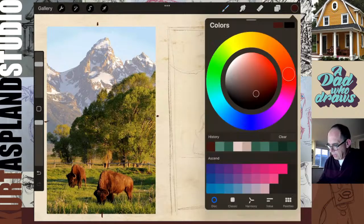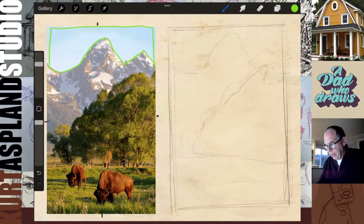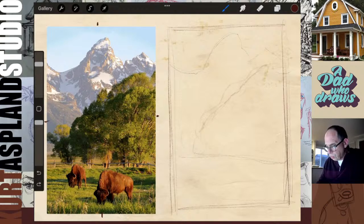What I mean by negative shape would be something like this. I could look at the negative shape, look at that, and try and match that. And if I can match that, then I know the positive will work as well. So we really jump back and forth when we are using different tools of measurement to create our drawing.